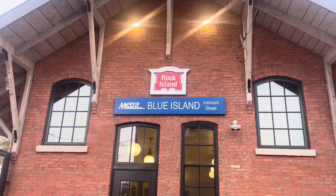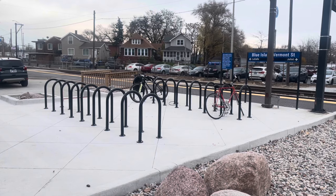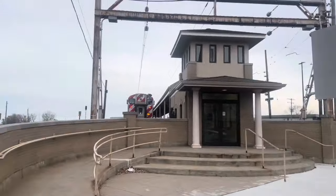All right, this is Blue Island, Vermont. This is where the Beverly branch gets back with the main Rock Island District line. And it's where I'm gonna end this video today. You can transfer to the Metra Electric District here as well, which uses a separate platform back there.